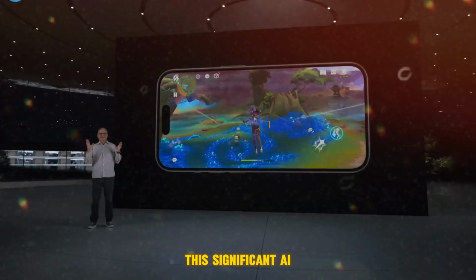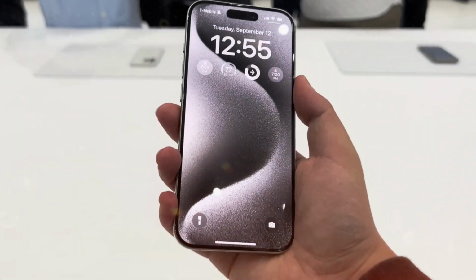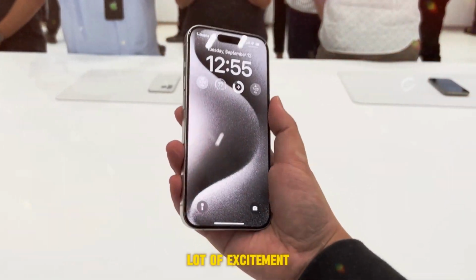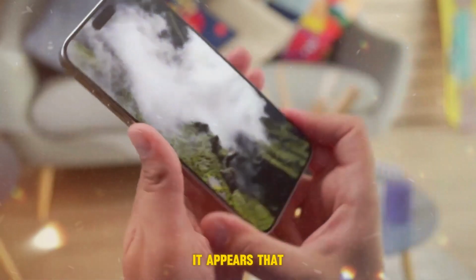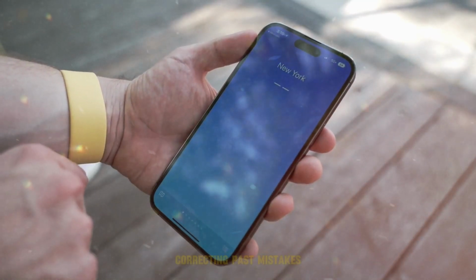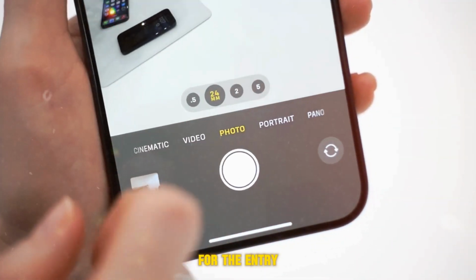In addition to this significant AI improvement, this predicted iPhone 16 modification could address the largest design fault. The announcement of the iPhone 16 is creating a lot of excitement, and based on the speculations surrounding Apple's flagship phone, it appears that a pattern is developing. Correcting past mistakes is a common theme among the modifications that are expected for the entry-level iPhone.